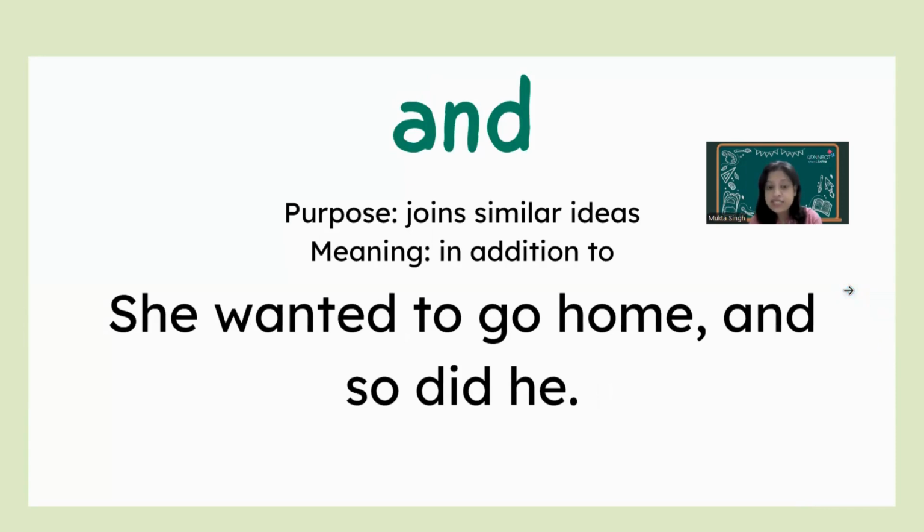The next word is and, and the purpose is that it joins similar ideas. We use this to make additions. For example, she wanted to go home, and so did he. So the girl wanted to go home, and maybe his brother or friend or cousin, he too wanted to go to his home. So what we are doing here is joining similar ideas. We're adding in similar information.